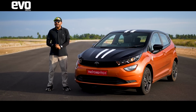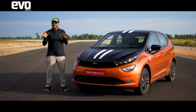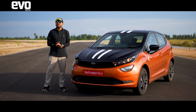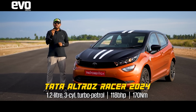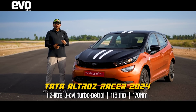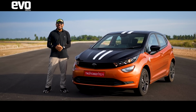First up, we have the Altroz Racer, and with a name like that, it better win this comparison test. It certainly looks the part, though racing stripes are only going to get you that far. In the real world, you need a more powerful engine, and that's what the Altroz Turbo gets. It now pushes out 118 bhp and 170 Newton meters of torque from the 1.2-litre turbo petrol engine. And to really push it to its limits, we have the Indian Racer.